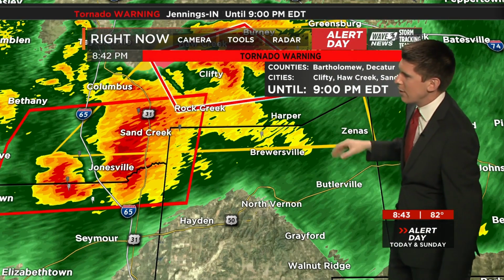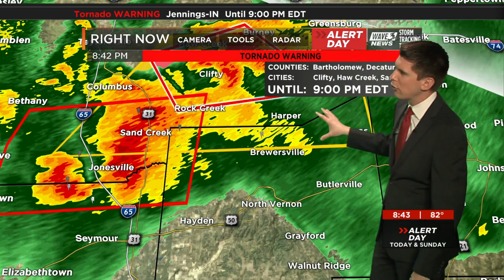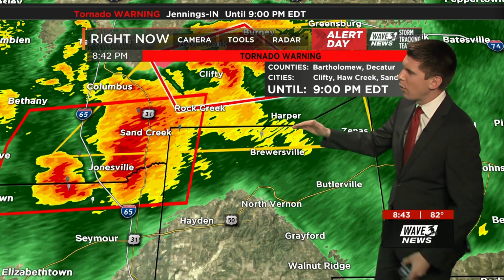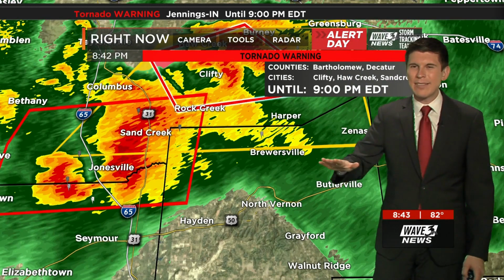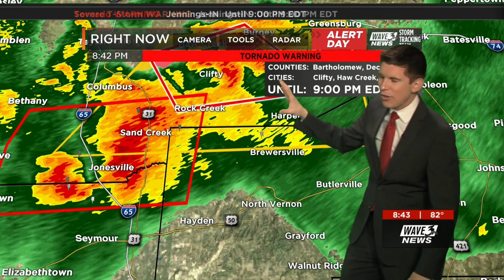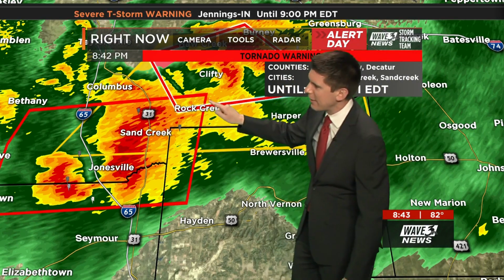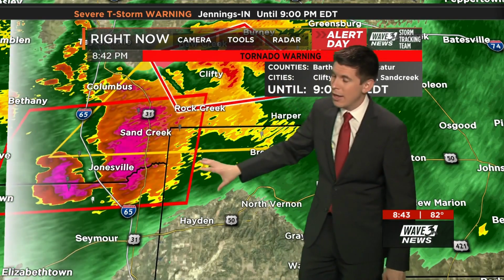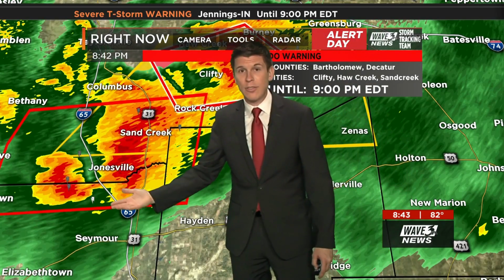Brewersville, Zenas, Indiana, you folks are pretty much under the severe thunderstorm warning with a tornado possible tag on it right now, and the tornado warning just to your north will likely not be extended into Jennings County. It's the one to the west that we're a little more concerned about. That does include a very small chunk of Jennings County and the very northern part of Jackson County. This is going to be north of Seymour.